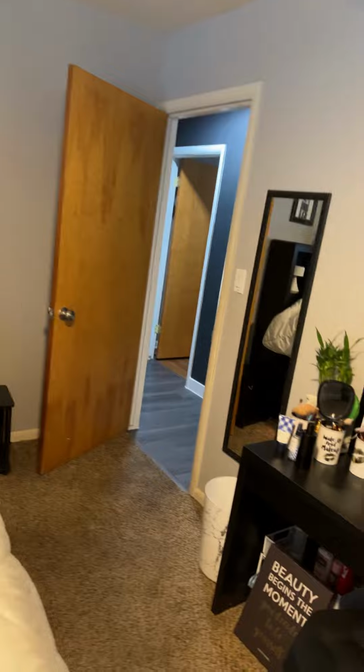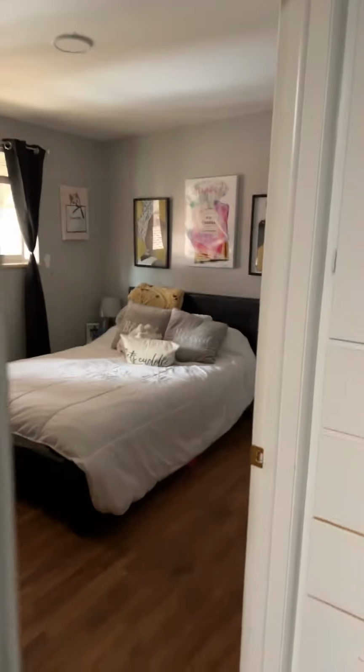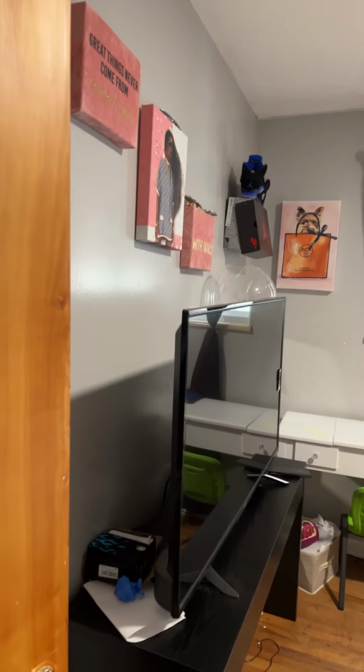See, look at that. I don't know if you can see. I'll do some of the neighbors' homes. I'm gonna do a little video for you, or like little doll houses. Bedroom number three.